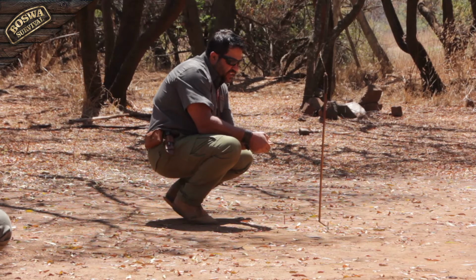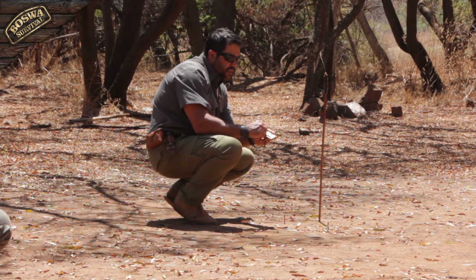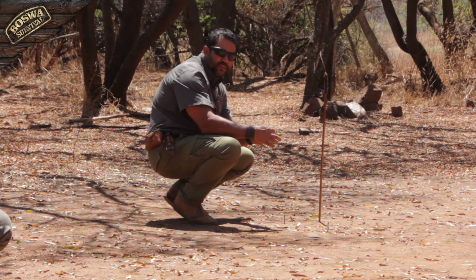Finding directions in the wilderness is vital if you want to know where you are and if you want to have a plan of escape. So we cover natural navigation techniques that you will find very useful whenever you have to find direction in the wilderness.